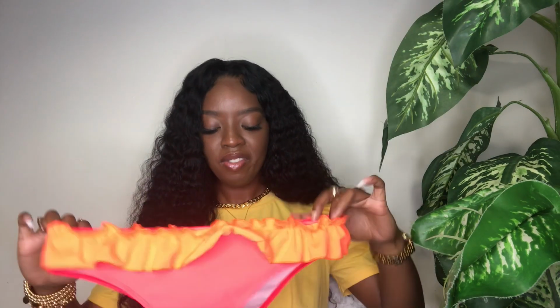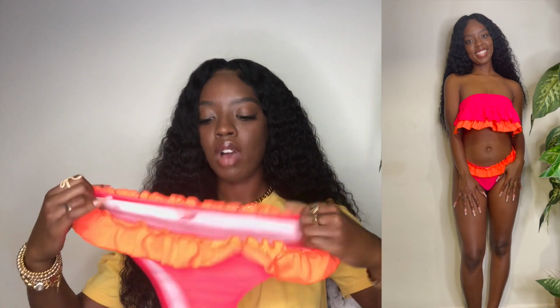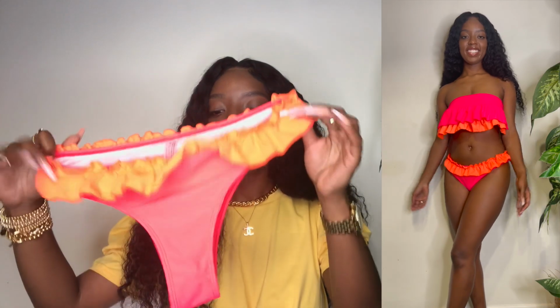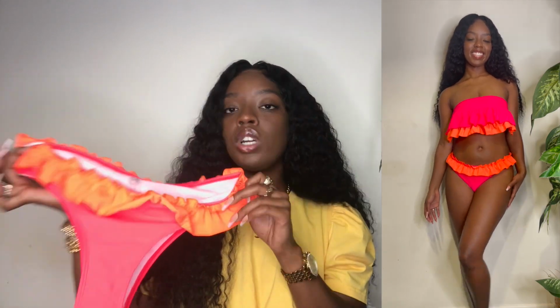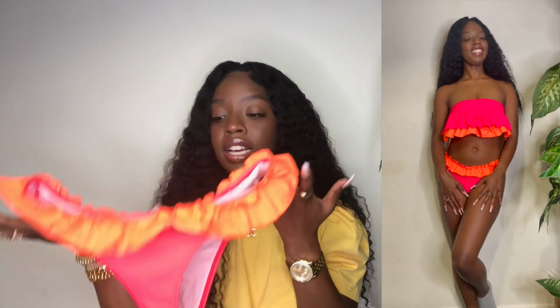So this is very similar to the two-tone pink bathing suit bottom. Instead of the light pink, we do have orange, and the bikini bottom is a different shade of pink than the last one, or than the two-tone pink one. But this also has a high cut, so it is very flattering, and I feel like the frills also add to that. Again, this is a size medium. It fit perfectly fine, so I really love the bottom.